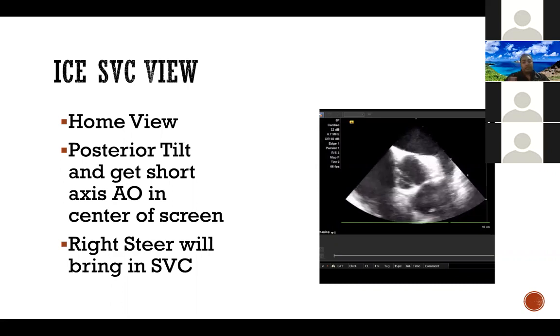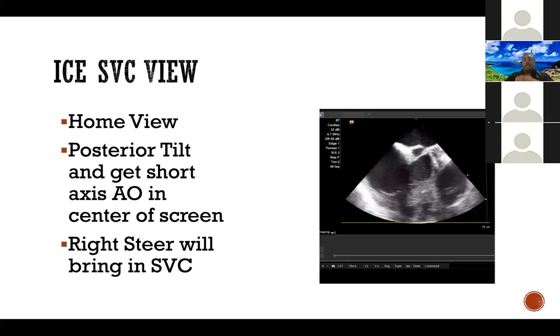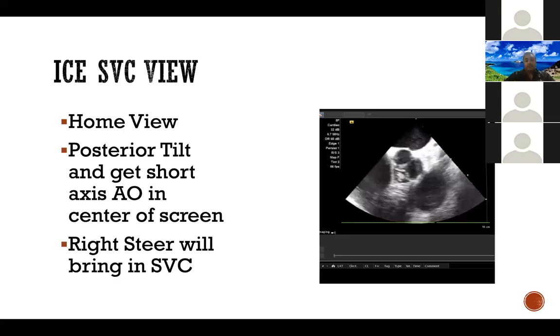I think most practitioners will agree with me. Get a baseline sense of whether there's an effusion or not. That way, if you do see an effusion later, you can be sure that it's something new and you can act upon it. So from here, again, I will left steer. That will bring the left ventricle into view. And then right steer from this view back to neutral, and then to the right will bring the SVC in.